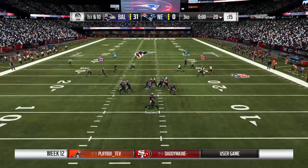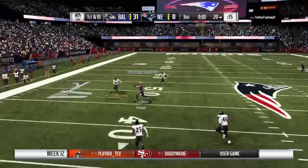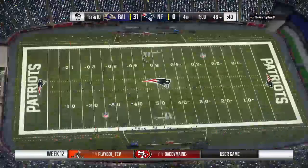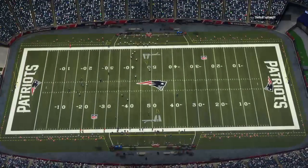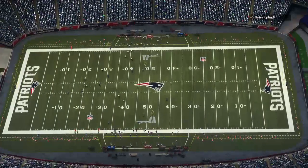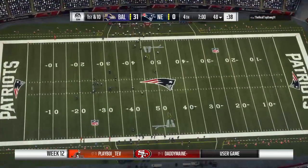They'll set up to throw. The throw left side complete to Hogan. Back now in Foxborough. And this is a blowout so far as we get set for the 4th quarter. A very one-sided affair.